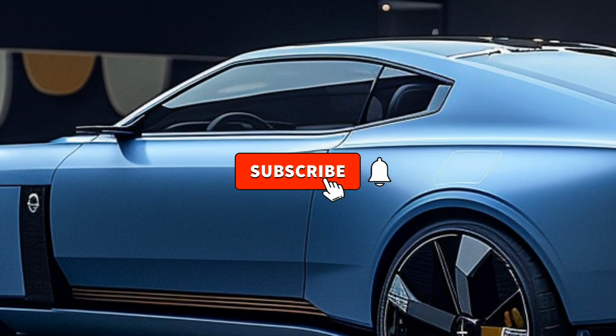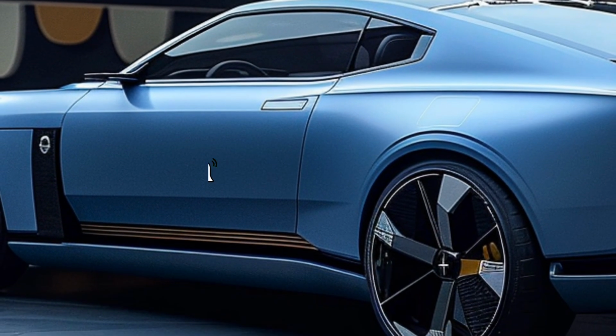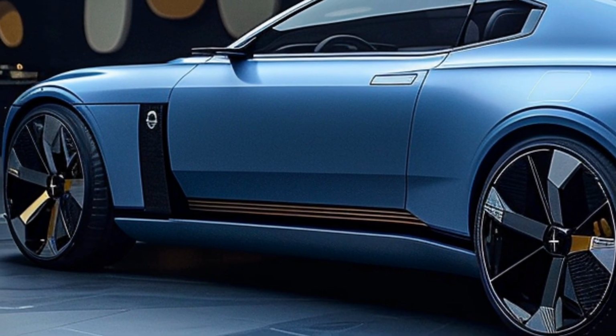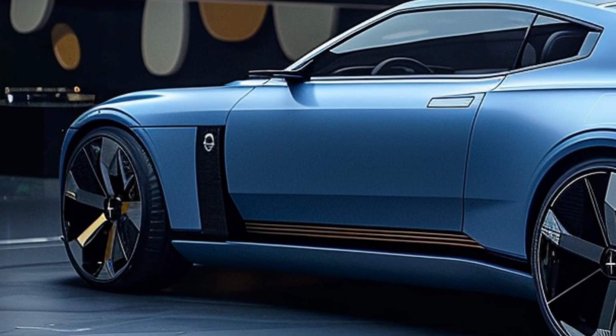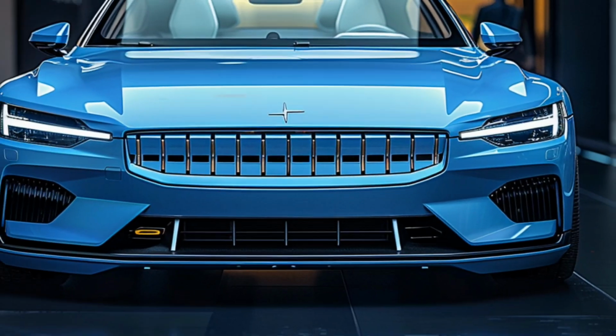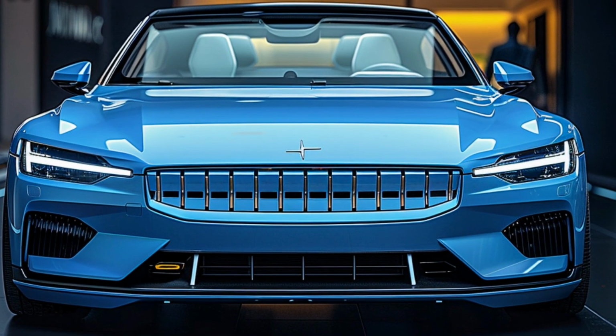As Polestar's first convertible, the 6 represents an entirely new model for the brand and is expected to debut for the 2026 model year. While only the concept has been revealed so far, additional details about the production model are anticipated as its launch date approaches.